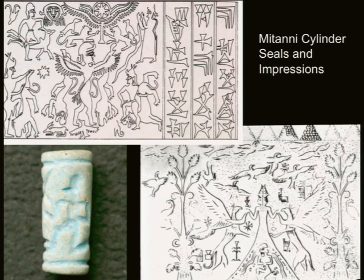Again, moving away from those balanced compositions of earlier periods, those presentation scenes. Now we've got these mythological scenes with composite animals, all sorts of things going on. We talked a bit about earlier types, and now, right, this same sense of horror vacui, right? This need to fill the entire composition with all sorts of odd things going on. So the Mitanni style of cylinder seal is very interesting.